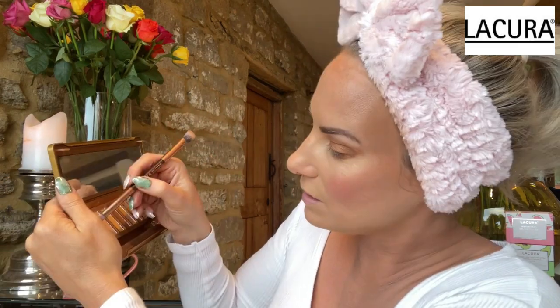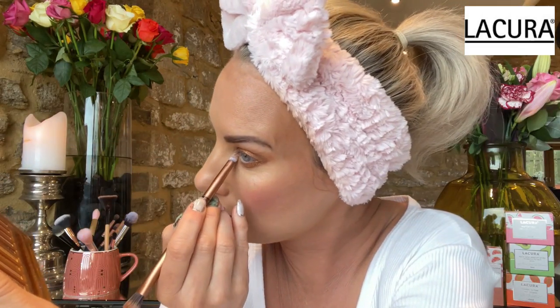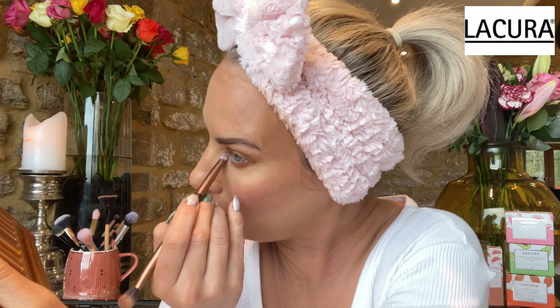What I might do is be tempted to go in with this little brush into the really, really pale colour and just go inside the eyes here, just to brighten that up a bit. And there we have it for the eyeshadow.